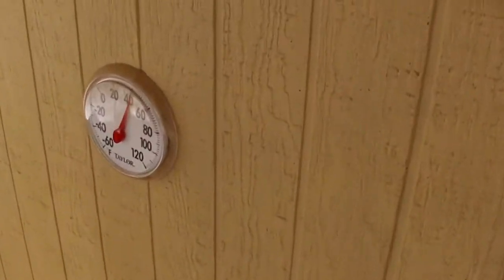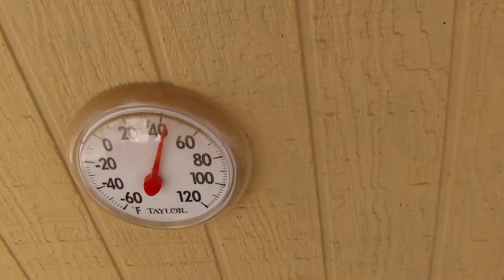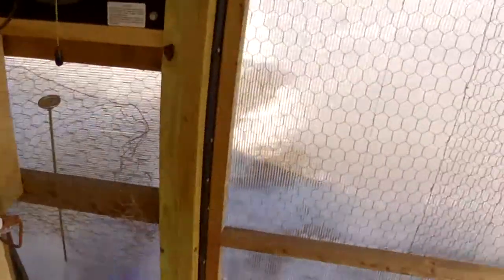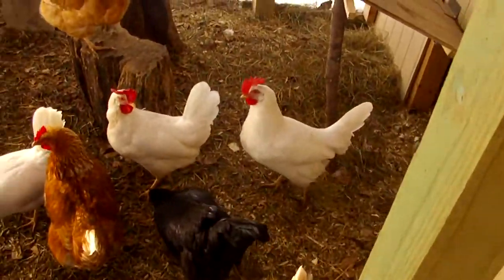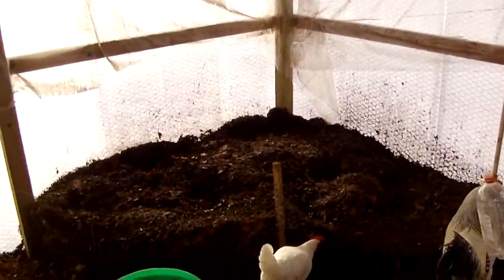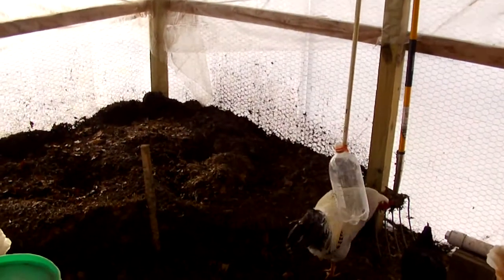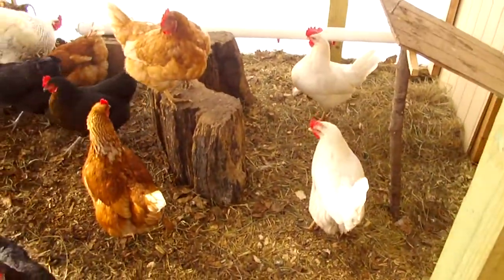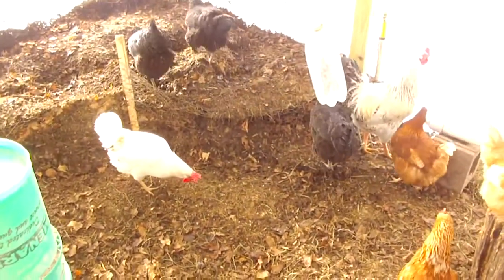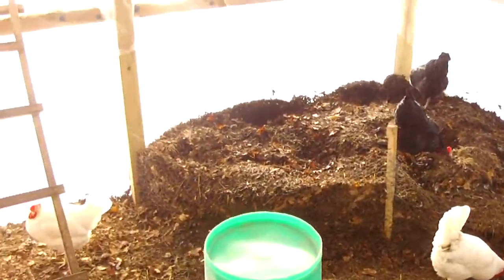And in here, it is 42 degrees, guys. So there you have it. So there's an update of what this style of run can do. Coldest conditions out here, and I'm at a positive 42 degrees. And they're all happy-go-lucky. There you have it.